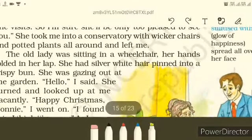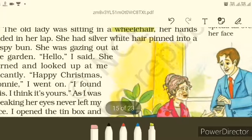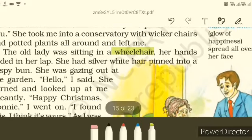The old lady was sitting in a wheelchair. We all know what a wheelchair is, isn't it? She was seated in a wheelchair, her hands folded in her lap. So, like elderly people normally do, even if we sit somewhere, we fold our hands in our lap, isn't it? I believe you all know what a lap is.